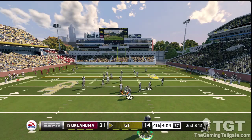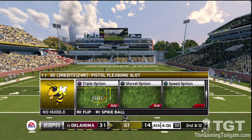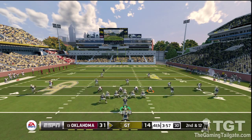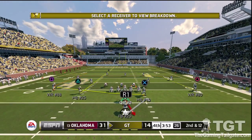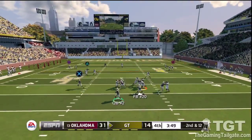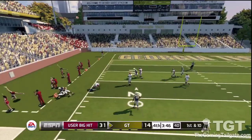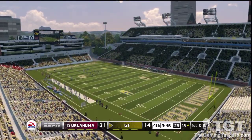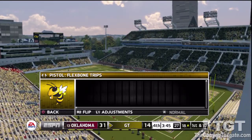Defense just swarmed to the ball carrier. That was fantastic pursuit. Set. Catches it, and he's looking for more. He gets hit out of bounds at the 18. When you can move the ball downfield in big chunks like that, you've got the defense right where you want them.